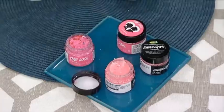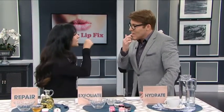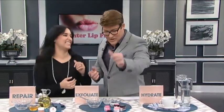I'm going to put it on. Put it on, because the neat thing, do it. You do this for 20 seconds and exfoliate the dead skin off. You can lick that off. That's edible. Oh, wow. It tastes amazing. I know. Isn't that yummy? My tongue right in the jar.